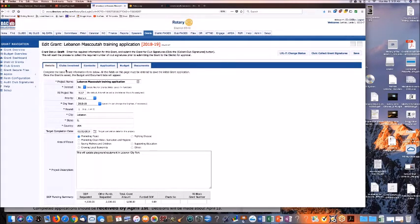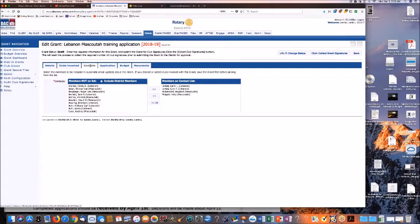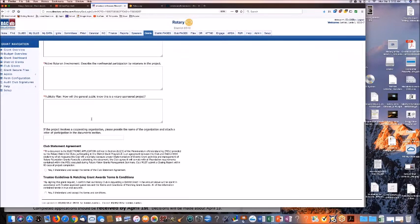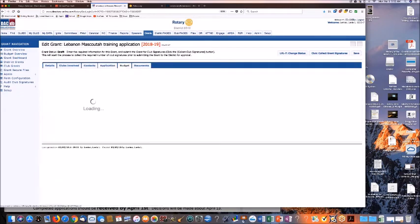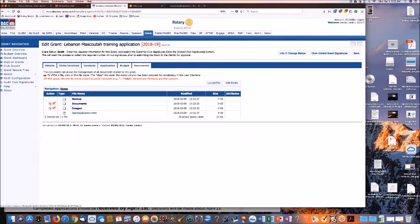So we have made changes in the clubs involved. We have made changes in the contact. Remember that you have a pull down to allow some of the work to be done by the other participating club or clubs. The application fill in the blanks will be the same as they always have been for even single club projects. The budget is now a multi-club budget, so we make sure that we handle all of the income from both clubs or 3 clubs or however many, and that we share out the expenses in a similar kind of fashion. Document section will be the same as it was before.